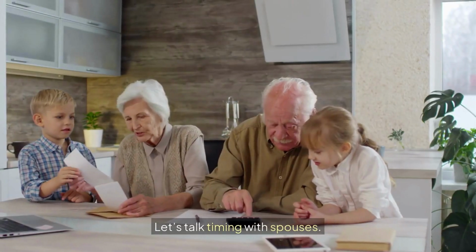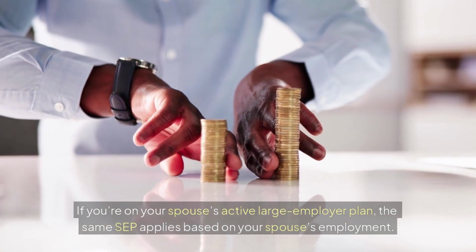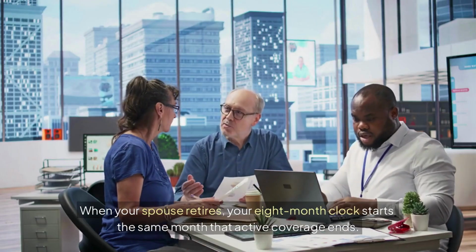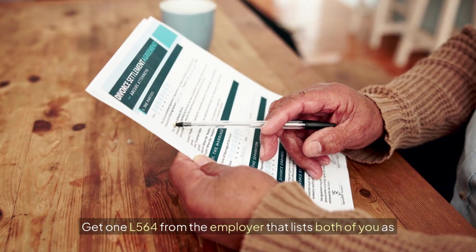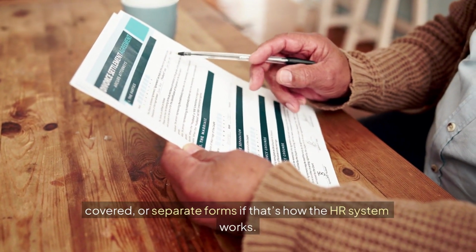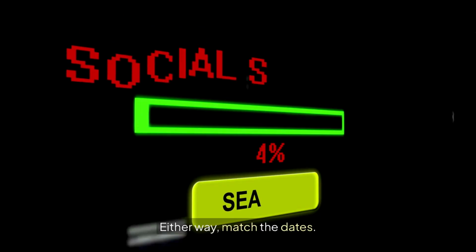Let's talk timing with spouses. If you're on your spouse's active large employer plan, the same SEP applies based on your spouse's employment. When your spouse retires, your 8-month clock starts the same month that active coverage ends. Get one L564 from the employer that lists both of you as covered, or separate forms if that's how the HR system works. Either way, match the dates.